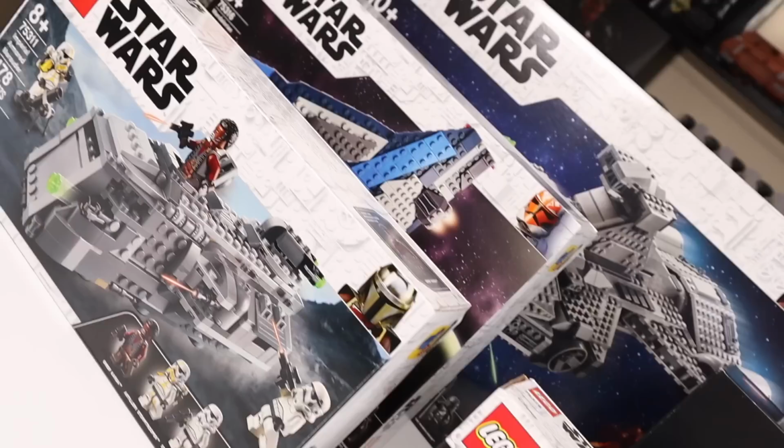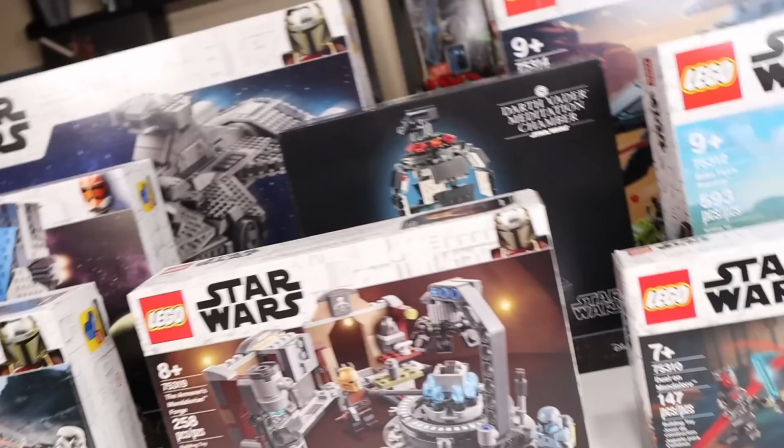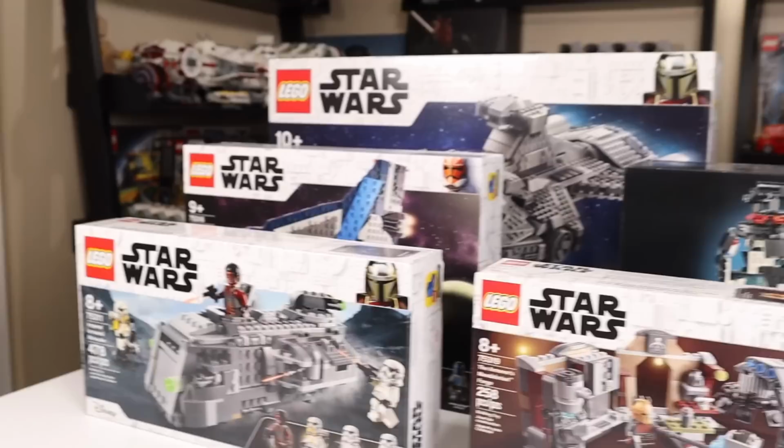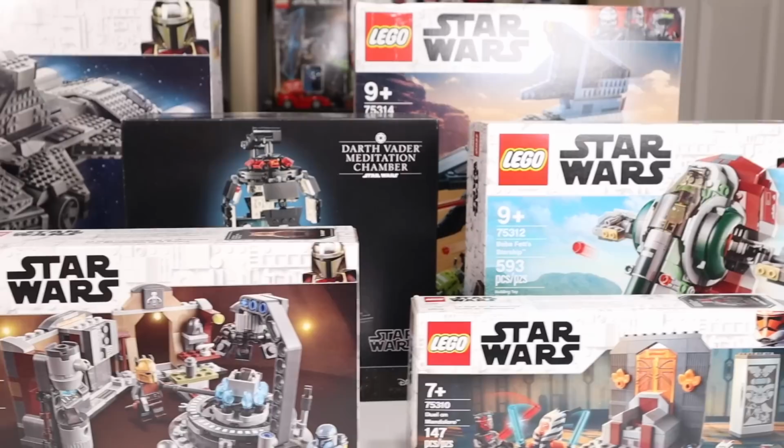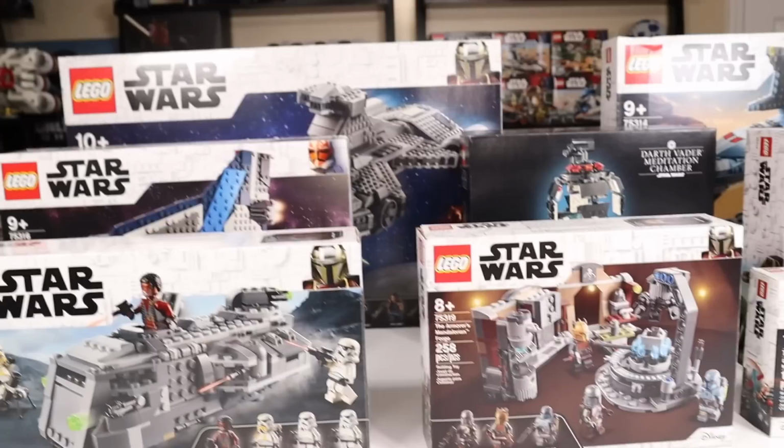Some basic info on the 8 mainline sets here is that if you were gonna buy them all at retail price, it would cost you about $530, and that is less any applicable taxes that you may end up paying, and of course, depending on where you live, some currency changes. With that $530, you'd be receiving a total of 4,988 pieces and a total of 27 minifigs with all of these sets. That comes out to 10.6 cents per piece and about $20 a minifig, so quite expensive on a per minifig basis, but your price per piece is pretty good at 10.6.